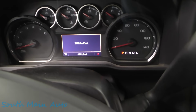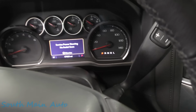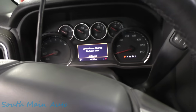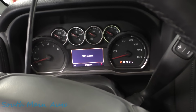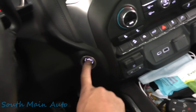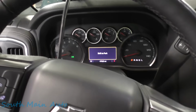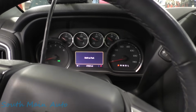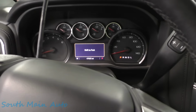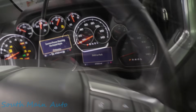And there's this shift to park message when we can see we have park indicated here and here. But if we get out, oops, it's because I still have the key on. Let me shut the key off. One of these stupid things. Who misses the good old key? So it thinks it's not in park. All right, so there's all of his complaints in a nutshell.